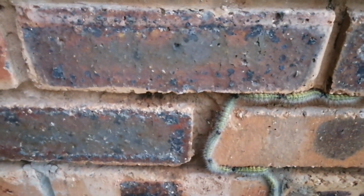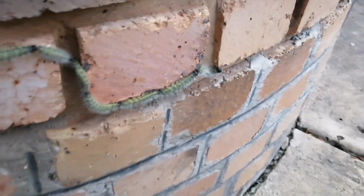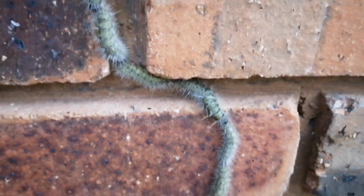Here's a different one on the other side of the property, actually going towards the wall. But at the wall, there's another row. And they're all just missioning somewhere. And it stops. I don't know what they're doing or what they are. Let's have a closer look. If anyone knows what this is, just leave it in the comments below. Thank you.